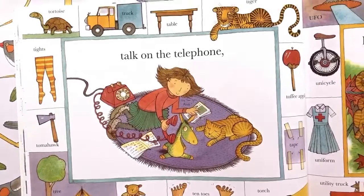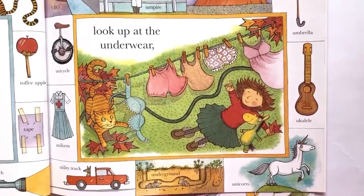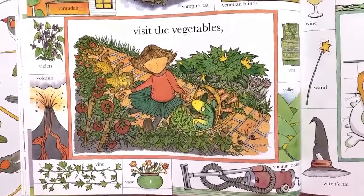U is look up at the underwear. UFO, umpire, Uluru, umbrella, ukulele, unicorn, underground, utility truck, uniform, and unicycle. V is visit the vegetables, veranda, vampire bat, Venetian blinds, vest, valley, vacuum cleaner, vase, vine, volcano, and violets.